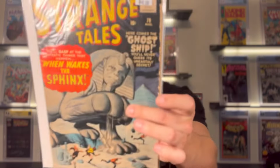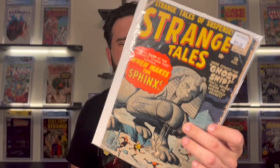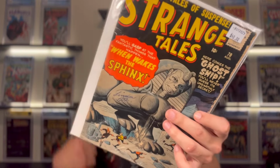Coming up next, we got a 10 center for $3, and I think the comps on this is like a $90 book or a $100 book, but this is Strange Tales, issue 70. This amazing, cool Sphinx cover. The biggest thing that drops a grade on this book is the writing on the front. But other than that, this thing is in pretty damn good shape for being a 10 center.